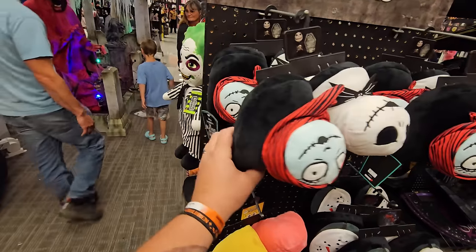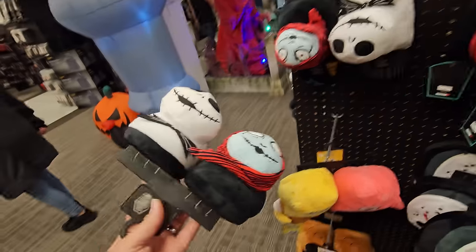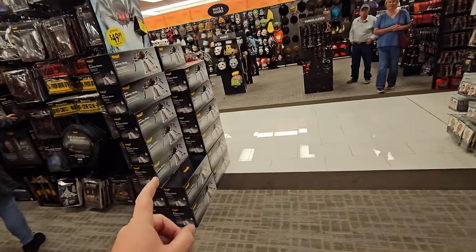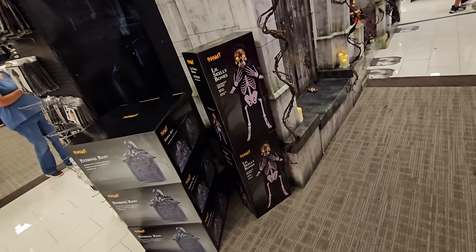And have we seen these Nightmare Before Christmas slippers yet? I don't know if I've seen these. We got Jack and Sally on there. All right, we got a ton of jumping spiders over here. We have three Eternal Rests. We have a couple of little skelly bones here.